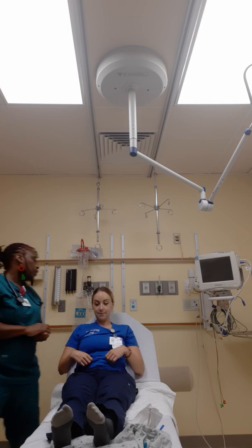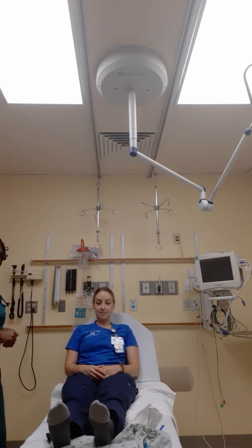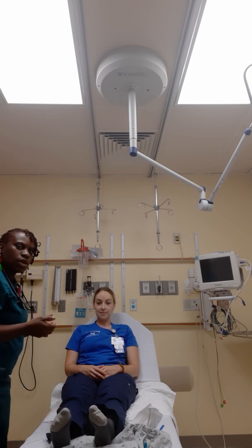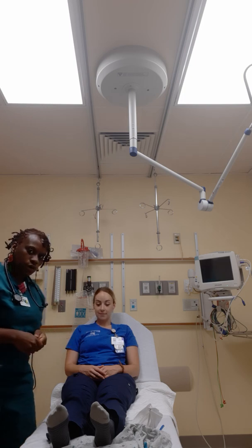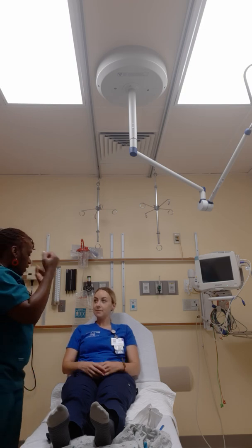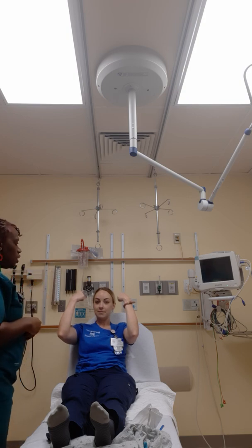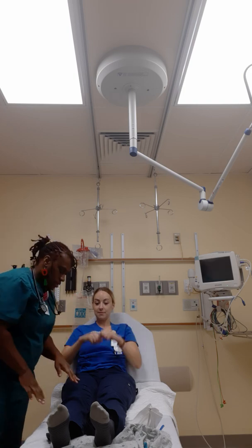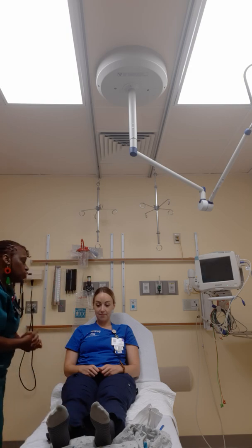Okay, so now we're going to do your musculoskeletal system. The first thing I'm going to do is check symmetry of your elbows, your wrists, and then your knees and your ankle. So I'm going to have you flex your elbows for me. Symmetry and contour of the elbows and wrists are both normal. Okay. And symmetry of the knees and the ankles are also both normal.